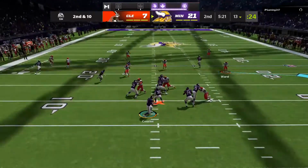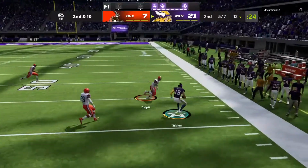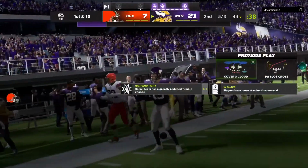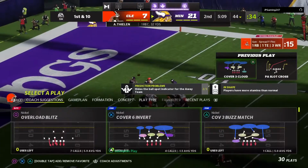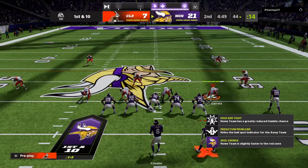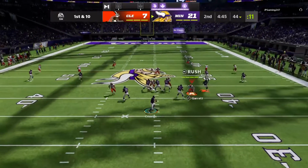Play fake, Cousins. That is caught by Thielen. And he'll get this one way up just shy of the 45-yard line. Give him 32 on the play. Well, you don't have to be a genius to watch this game and figure out they've had plenty of success moving the football here in the first half. We've seen exhibits A, B, C, and right on down the line, haven't we? Yeah, we just saw exhibit Z right there.